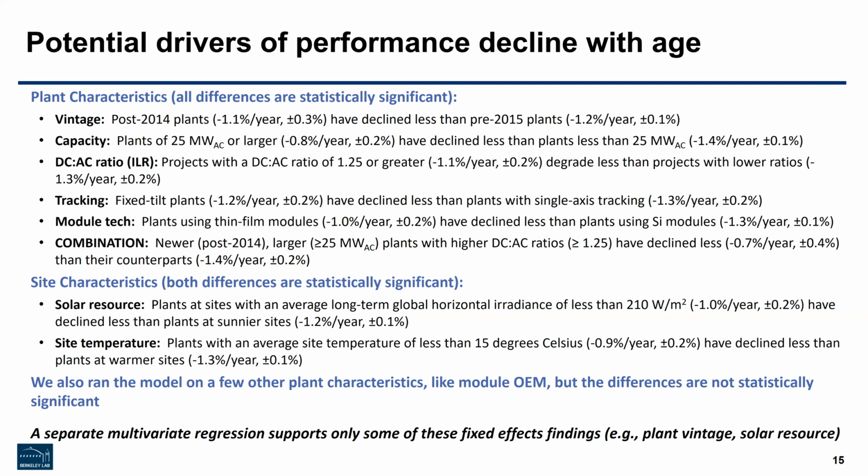Finally, while our top line performance decline number for the entire sample is minus 1.2% per year, if you instead look at just those plants that most closely resemble recent builds or recent vintages, then the numbers look a little better. For example, the subset of newer plants that are larger and that have higher DC to AC ratios have declined by about 0.7% per year, which is considerably better than what we see for the full sample.